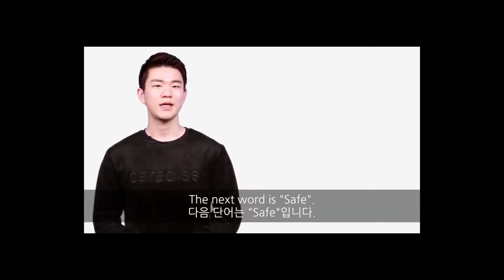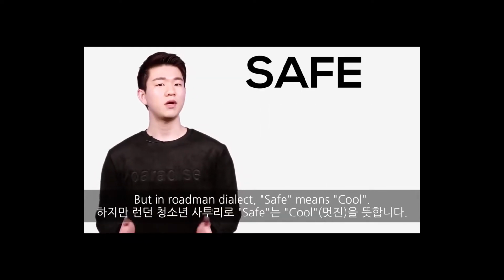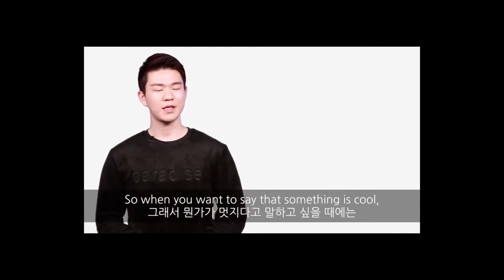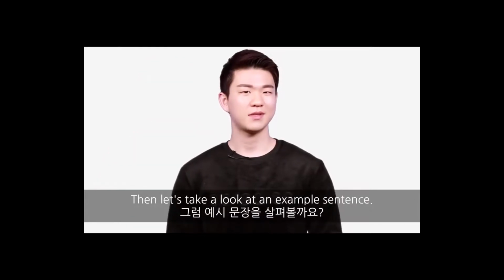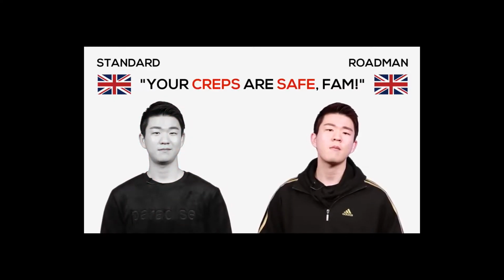Safe. The next word is safe. Safe usually means not in danger, right? But in Roadman dialect, safe means cool. So when you want to say that something is cool, you can say like, that's safe fam. Then let's take a look at an example sentence. Your trainers are cool, mate. Hey, your creps are safe fam.